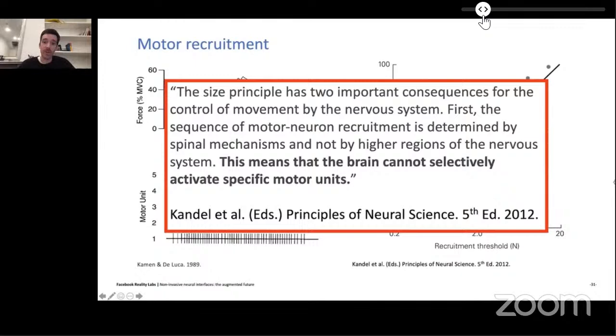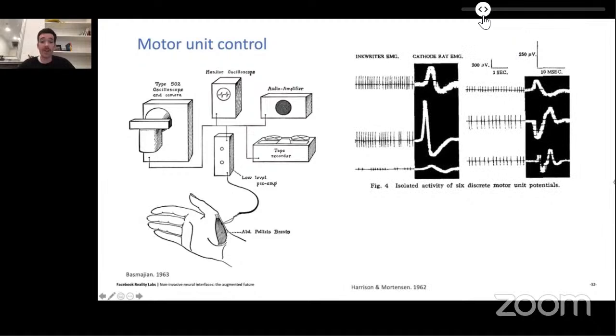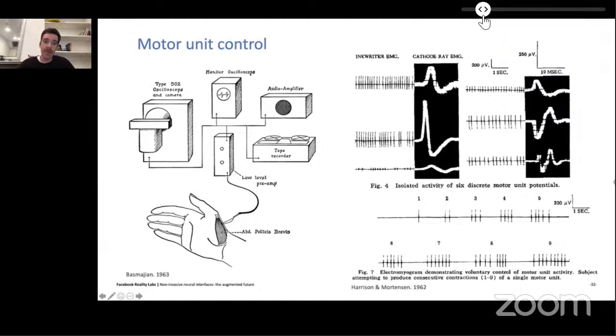And in fact, it's not just us. There's actually research going back to the 60s, as we're showing here, using a somewhat invasive experimental setup, which showed that it was in fact possible to detect and control individual motor units. And so for us, this is particularly exciting because it means that if we're able to control individual motor units, this can serve as a one-bit encoding of information that we can control. And so this is not something that we're just interested in. It's also something that we've put into practice.